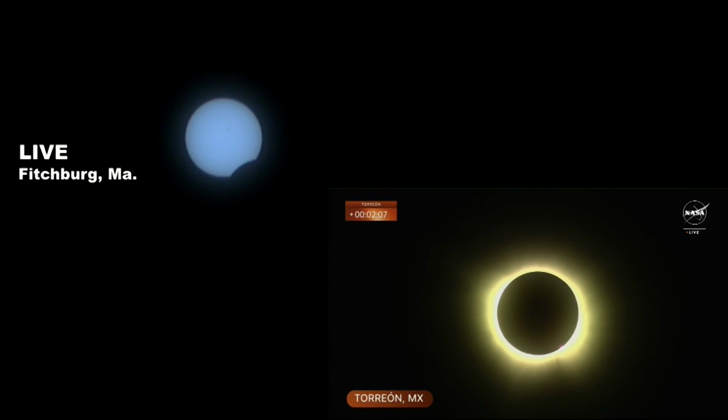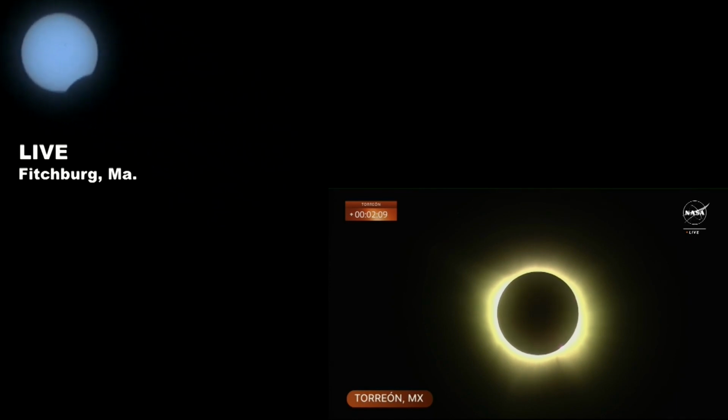And I'm just staring at this view of totality that we have in Torreon. We're about halfway through totality right now in Torreon, Mexico. And again, I know folks said that this is almost double the totality of 2017, right? That's right. In 2017, we had a little more than 2 minutes. So we're lucky enough this time that we have over 4 minutes in some places.